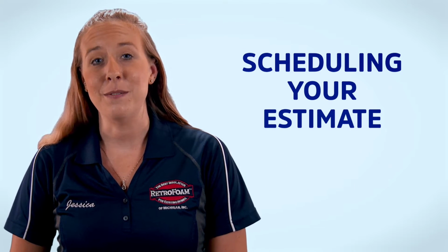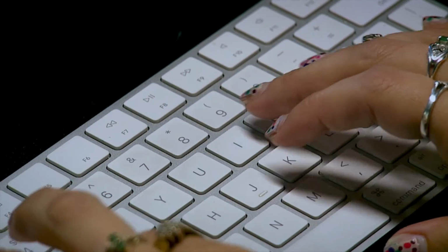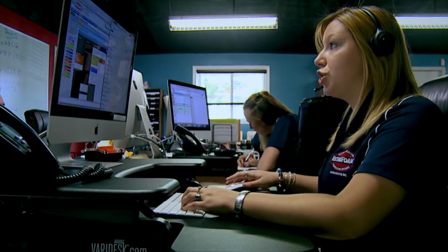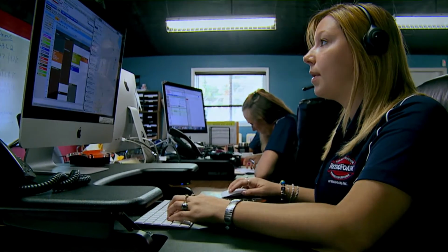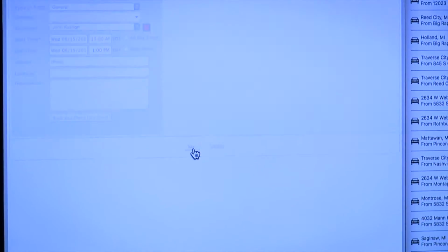We enjoy helping Michigan homeowners make their homes more comfortable while saving money. Let's take a look at scheduling your estimate. Appointments can be made anywhere in Michigan's Lower Peninsula all year round. Every customer is provided their very own concierge. Your concierge will be with you through the entire process, providing assistance and answering all your questions. Your time is very important to us. Your concierge will discuss the very best options for a day and time to meet with your estimator.